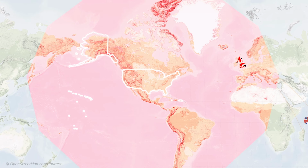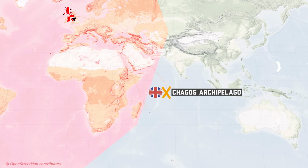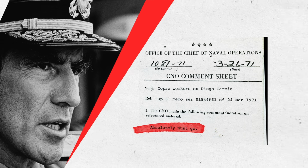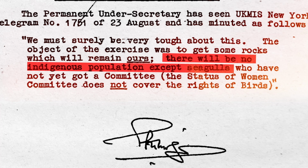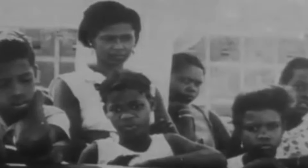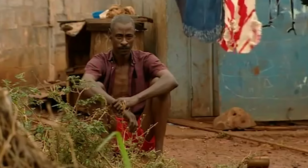By the late 1960s, it was looking like the Americans were going to get their base in the Indian Ocean. They were ready to move in. But there was still one big problem here, which is that there were over 1,000 locals still on this main island of Diego Garcia. But in the eyes of the US and the UK, this wasn't a problem. In a government memo, the British assured the Americans that there will be no indigenous population except the seagulls. And indeed, they made good on their promise. The locals were herded onto cargo ships, and shipped off to the islands of Mauritius and the Seychelles. And they were left there, in a world that many of them had never seen before, to fend for themselves.